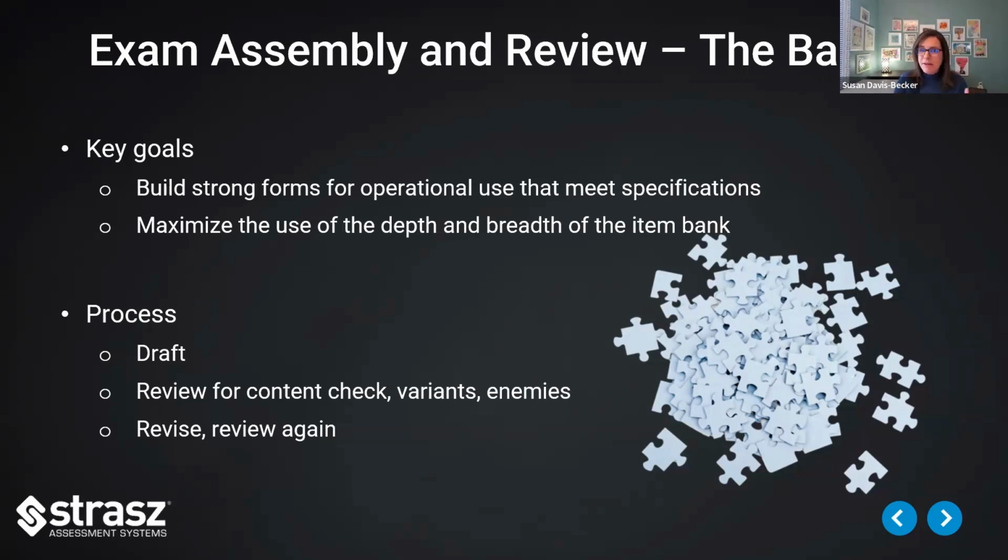Depending on the program, you might have content specs, like how it maps to your content outline, cognitive level, item type, the type or number of different stimulus materials that you use, item difficulty. You might have a target average or maybe a target distribution, item discrimination. You might have specifications around previous use. And that's just for a given form.